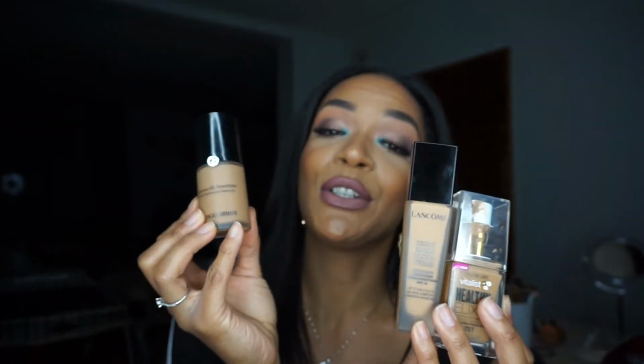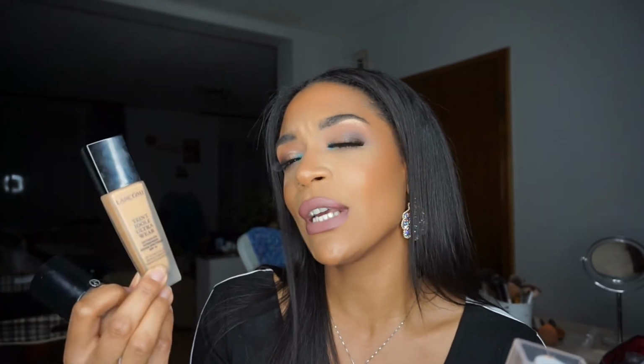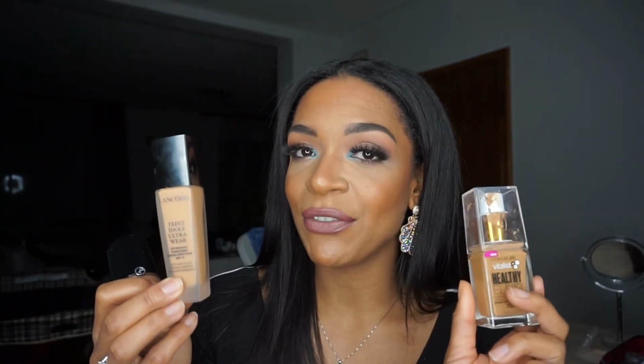I feel like this gives me the luminosity, obviously. I feel like the Lancome one gives me the matte. It mattifies it down a little bit, and it also has the lasting power. And I feel like the Vitalist Healthy Elixir foundation just gives it a little bit more of a lighter feeling. So those 3 foundations together mixed in look so freaking good. They last all day. If you have those 3 foundations, mix them together, girl, thank me later.